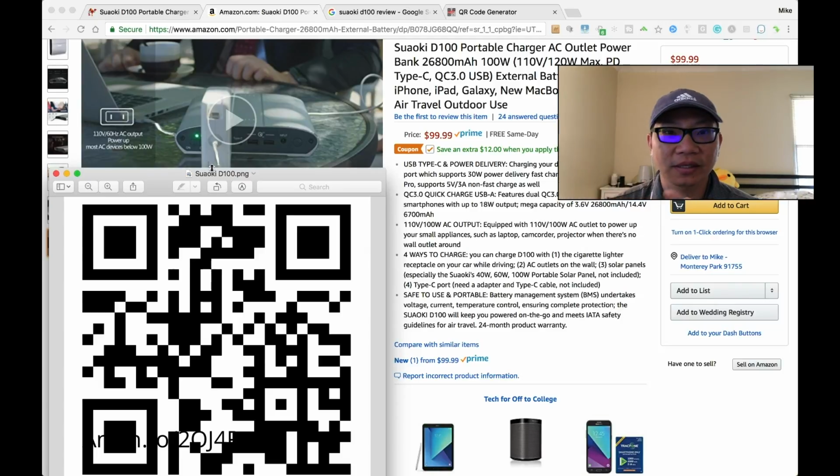a battery pack that is pretty good for traveling, great for TSA, and it is by the company Suaoki, which of course I did a review on their solar panels, and of course a portable generator battery pack, which I actually still use day to day.